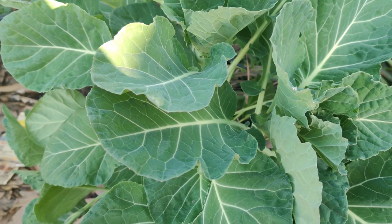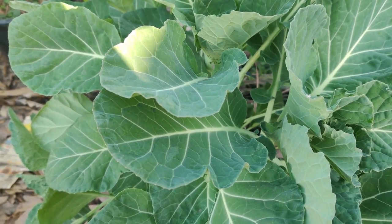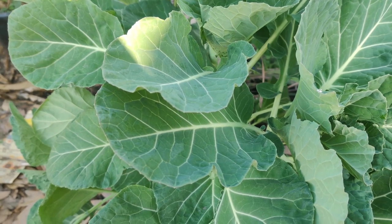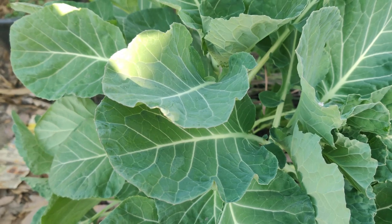And so that proves that you do have to grow your plants in different areas and not in the same bed year after year, because you're going to be attracting those pests.